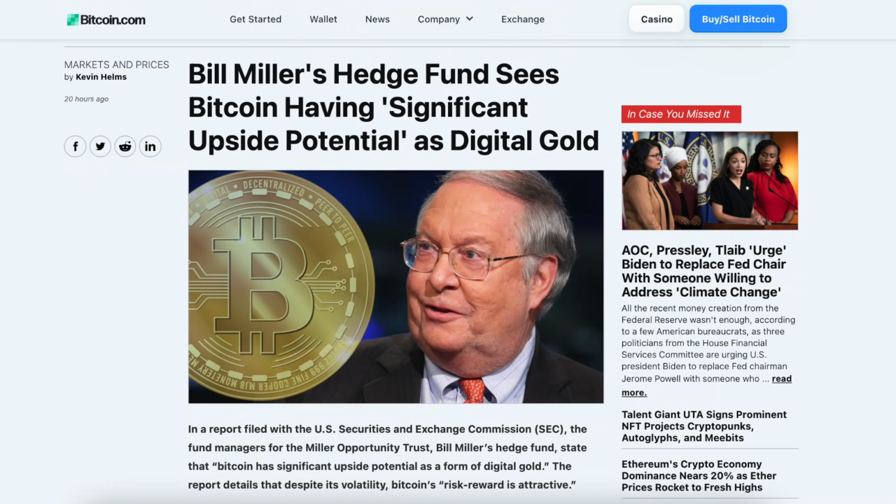Finally, let's end with another prediction. The hedge fund manager, Bill Miller, has predicted a rise in Bitcoin value. Miller described Bitcoin as digital gold, and he said he sees huge upside potential for Bitcoin. If this prediction turns out to be true, we'll definitely see a surge in Dogecoin as well.